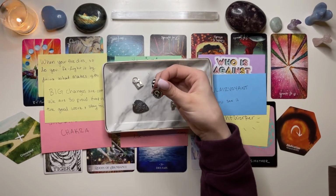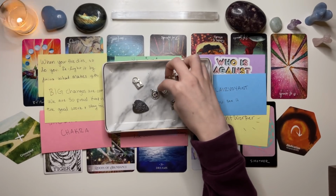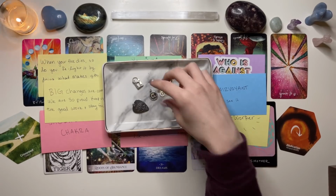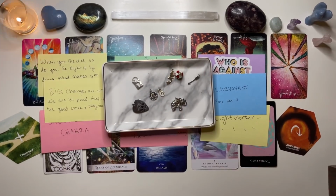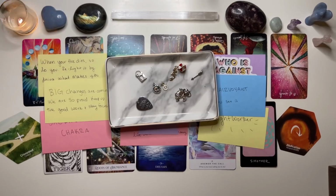And finally, we have the letter G. Oh, so yeah, Spirit is saying go for it. It's time. Go for what you want. Go for what that person, that career, that hobby, whatever it is that your soul is calling you to do. Spirit is saying, hey, go for it. It's time. Do what your soul is wanting you to do, because you will not fail.